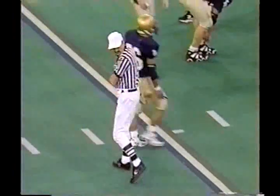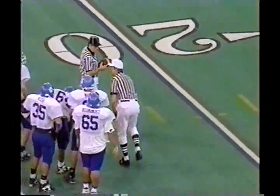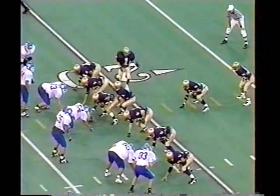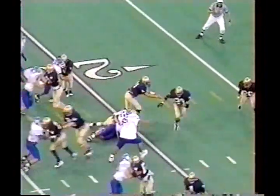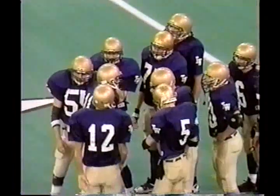Illegal procedure. Somebody was moving for the Tri West Bruins, and that'll move it back 5 yards and make it 2nd down and long. Just over 5 minutes left to go here in the first half.